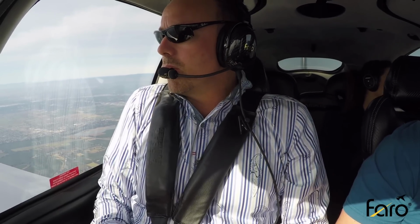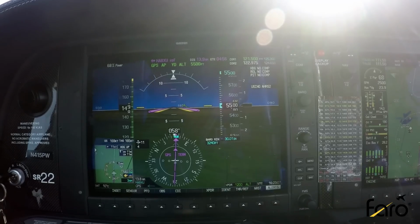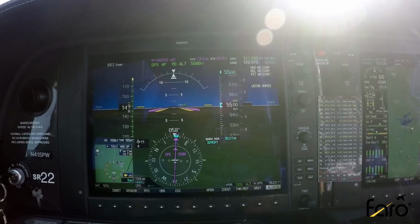So during the circle to land, we'll be trying to keep our altitude between the 3240 number and the 3140 number, as we're allowed to be plus 100 minus 0 per the instrument rating practical test standards. And now it looks like we're 13 miles from Habsu.